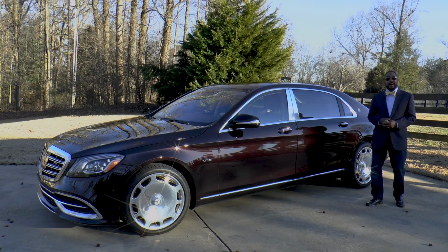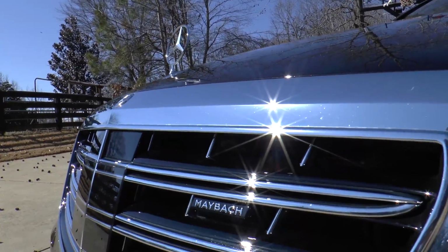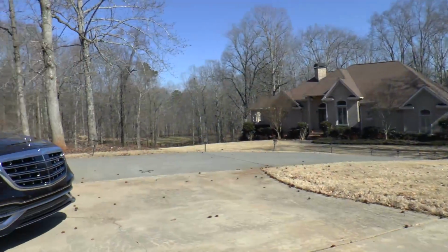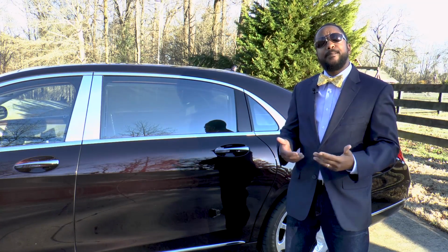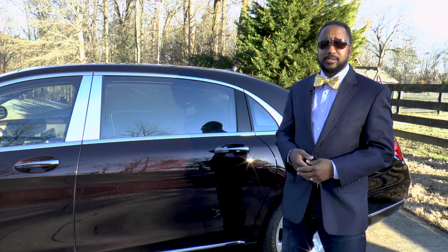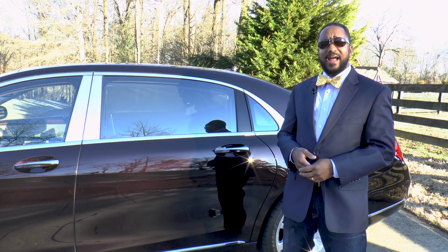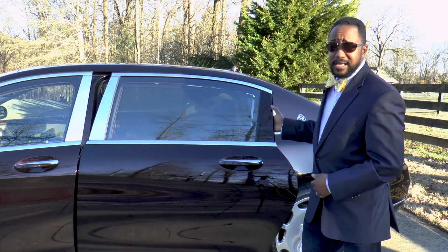So there you have it, guys. The 2018 Mercedes-Maybach S650 sedan. When you're dealing with cars in this class, few if any concessions are ever made. This is obviously a magnificent vehicle, and purchasing decisions are as simple as either you want it or you don't. In fact, the hardest decision that I can foresee is who's driving. Because I'd rather ride.